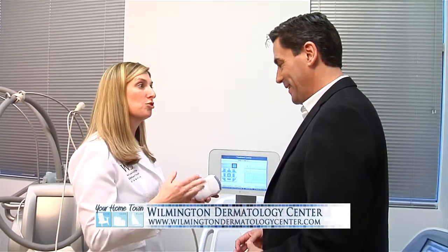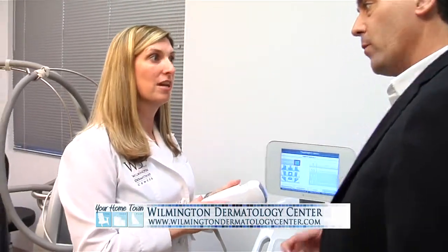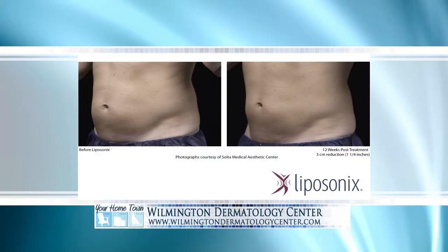But this is nice. A treatment takes about an hour, and most people lose about an inch in a treatment. If we do your belly and your sides, most people lose about an inch in one treatment. It takes about 3 months to see the results, and it's permanent. There are a lot of devices that just disrupt the fat cells. These are actually permanently killing the fat cells, which is a big difference, because if you just disrupt them, they're going to come back.